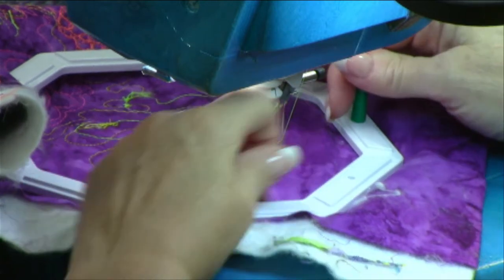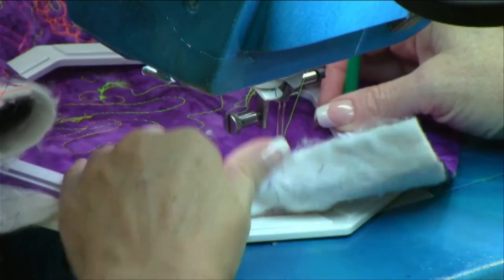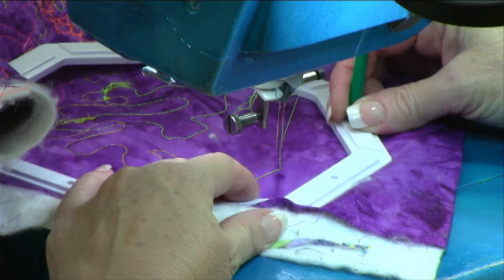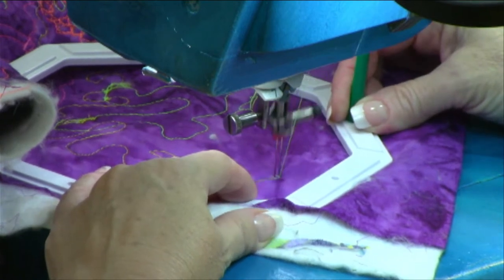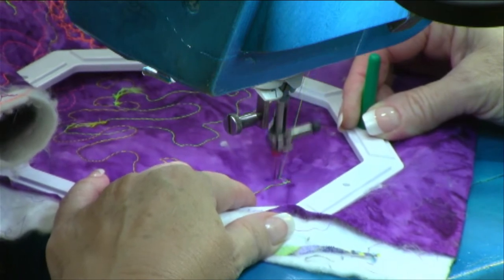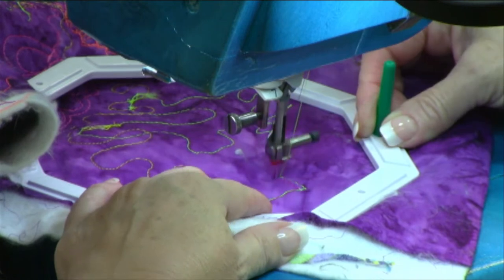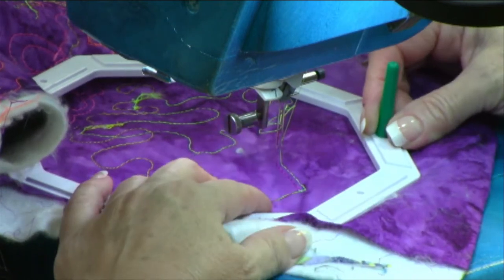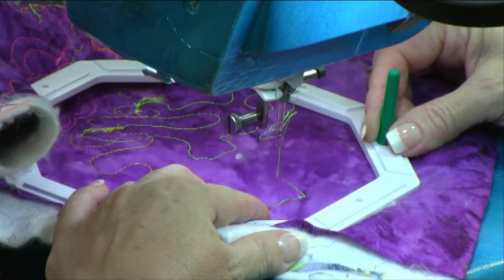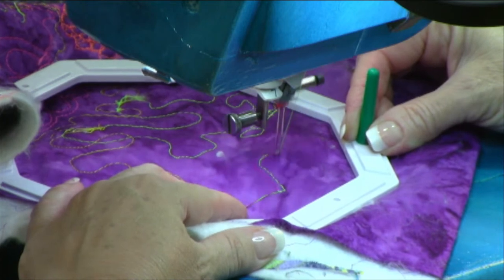Okay, they found the house. All right, so free motion quilting with a double needle. Never done it before. So it's definitely going to be a little bit more challenging on the sewing machine. If you're into calligraphy, this would be cool for people with the talent. I never really was good at calligraphy.